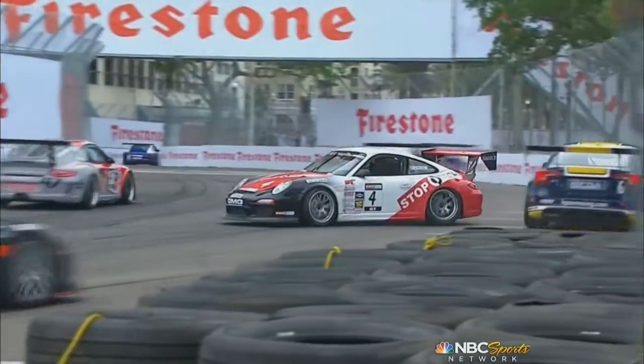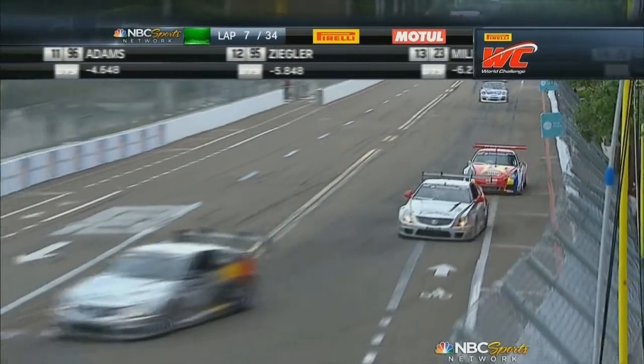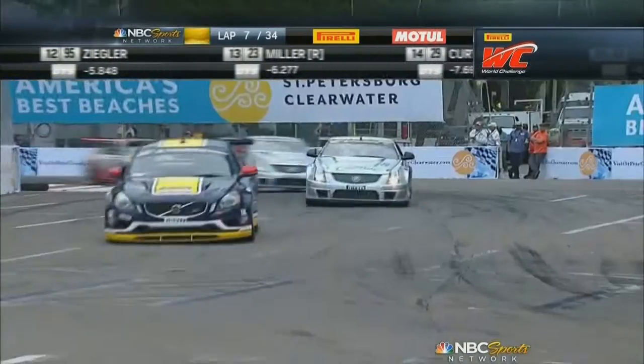Boy, that was a huge move. Ott just able to sneak by in that Loctite Racing for Our Heroes car. Meanwhile, the battle at the front. Figge continues over the 2 Cadillacs, and Aschenbach sitting right there in 4th.